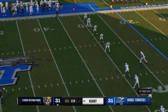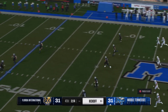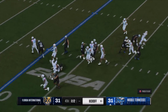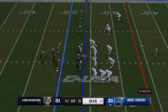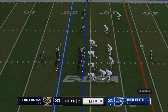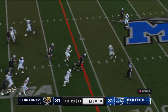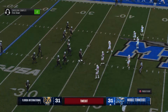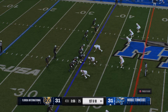After that latest answer tied things up, just about set to kick it away again. From inside his own 10, he'll try to help out their field position. Just never had a chance to shake loose, and he'll be brought down at the 24. Here's the handoff. At 35, he's open. They'll use the timeout. 6 seconds left on the clock. They'll snap it from the 36. They've got a first down.